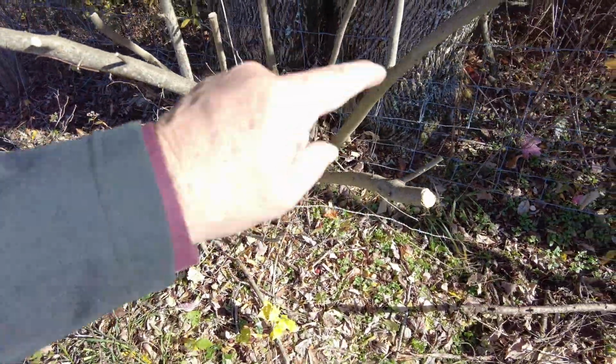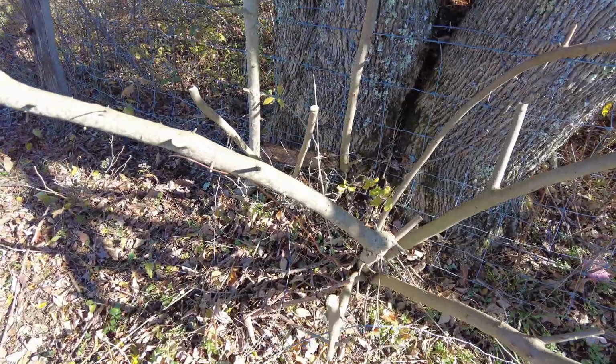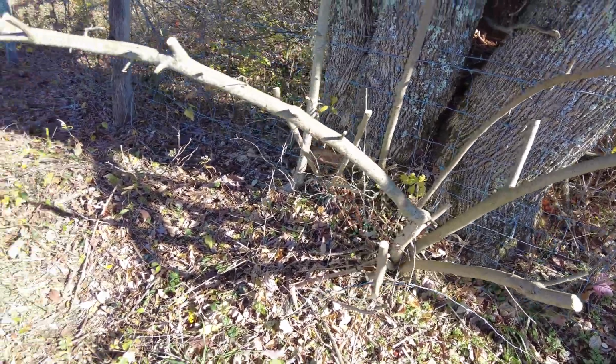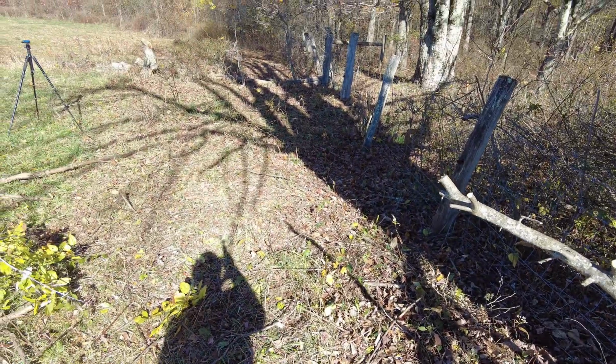But I got to get the fence freed from this tree because the tree has started engulfing it. And I'll continue on down that way.